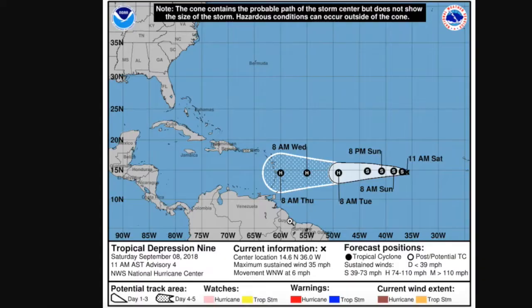So here's the National Hurricane Center forecast for TD9. You can see here moving towards the island, becoming eventually a hurricane. And this model is showing it becoming, I believe, an 85-mile-an-hour hurricane.